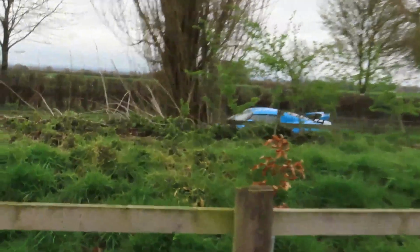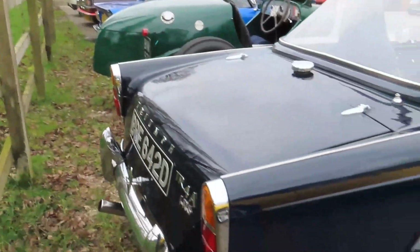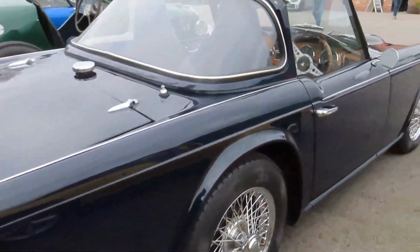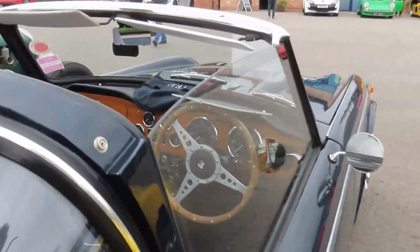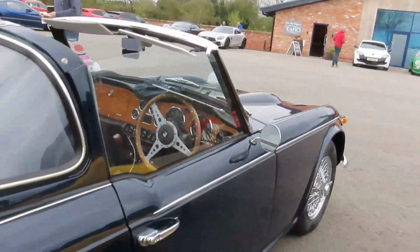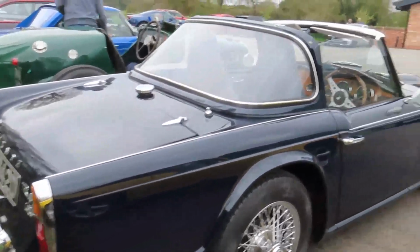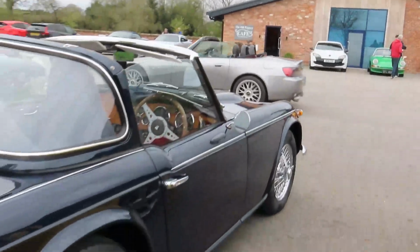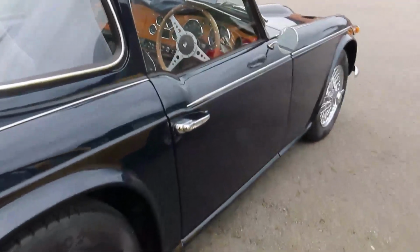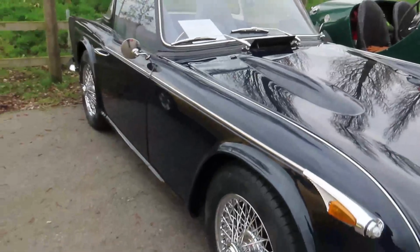We've got a Lotus rolling in, that'll be one of the more modern sports cars, but let's get back to this TR4, such a beautiful example, this one. I just love the interior in these. Yeah, beautiful old car this, isn't it, really? Gorgeous example, we've got an S2000 rolling past. But yeah, this TR4A is a proper classy car, isn't it, really?